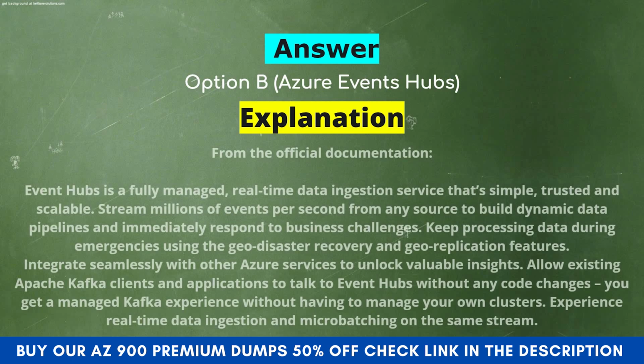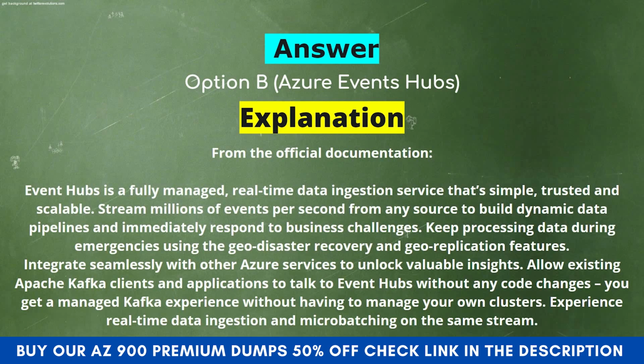Explanation. From the official documentation, Event Hubs is a fully managed real-time data ingestion service that's simple, trusted, and scalable. It streams millions of events per second from any source to build dynamic data pipelines and immediately respond to business challenges. Keep processing data during emergencies using the geo disaster recovery and geo replication features. Integrate seamlessly with other Azure services to unlock valuable insights. Allow existing Apache Kafka clients and applications to talk to Event Hubs without any code changes. You get a managed Kafka experience without having to manage your own clusters. Experience real-time data ingestion and micro-batching on the same stream.